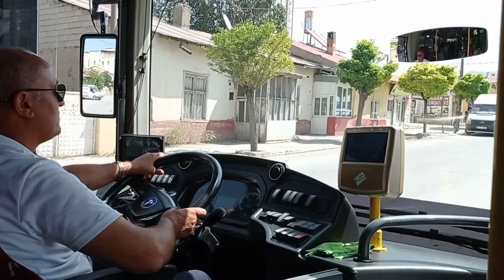Today I will go to Akdamar Island. To reach Akdamar Island, first I need to take a bus to Gevas. From here to Gevas is about 3 kilometers. I can walk, but it's a 30-minute walk. I want to make it fast. I need a bus to go to Gevas. I don't know where the bus is.